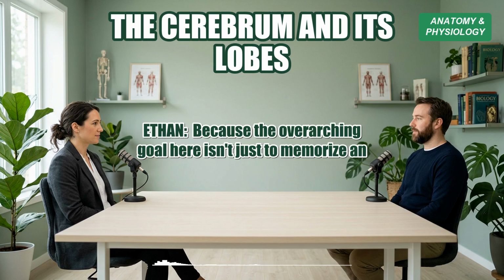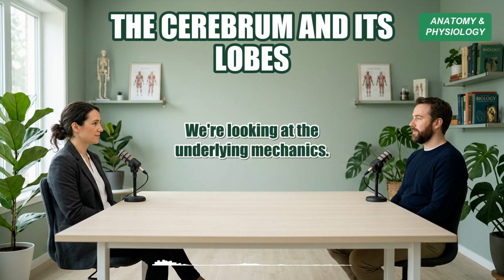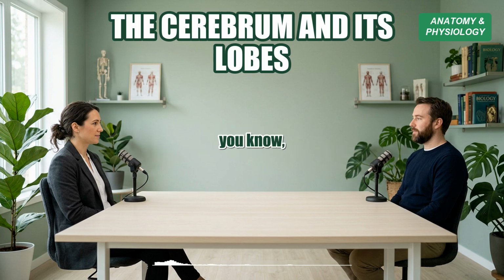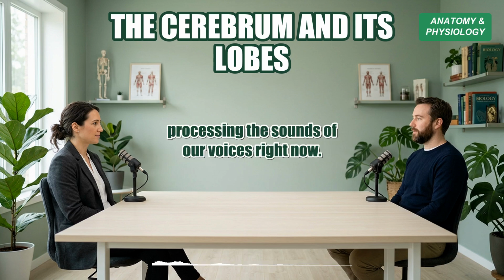Because the overarching goal here isn't just to memorize an anatomical map. We don't want to do that. Right. We're looking at the underlying mechanics. Right. We want to explore why the physical structure of your brain dictates everything from your impulse control to how you learn a physical skill to the way you're processing the sounds of our voices right now.